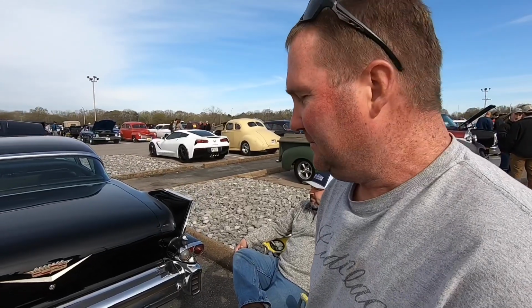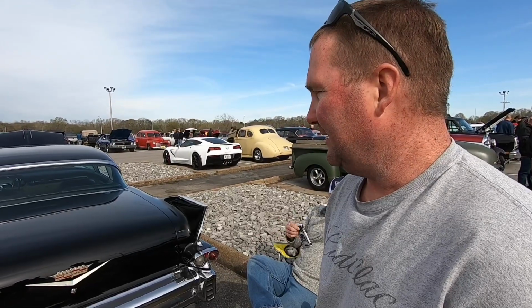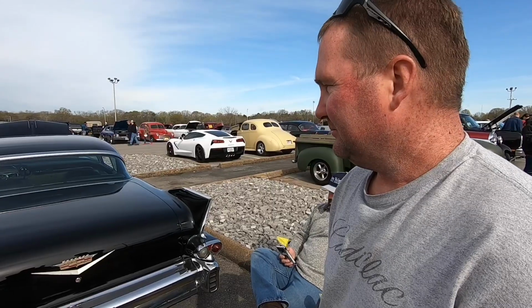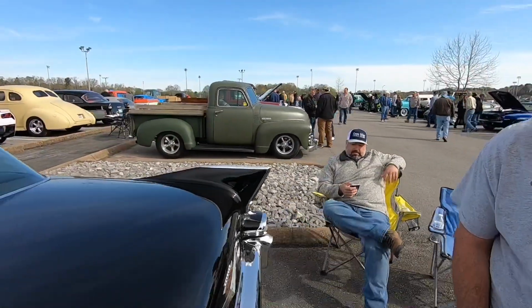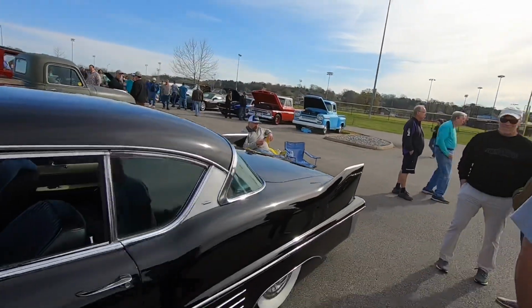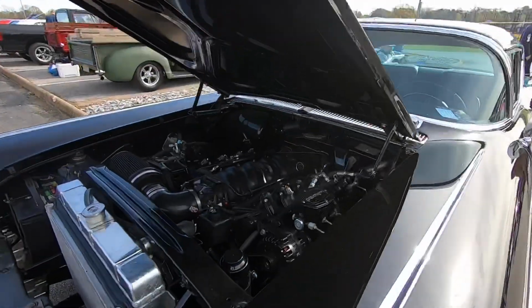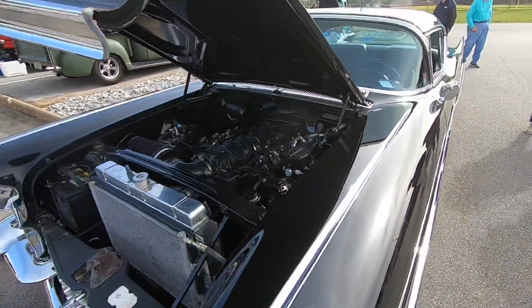It's got an LS1 in it, 4L60 transmission, air ride suspension, disc brakes, air conditioning. Let's take a peek at that engine. Got Wildwood brakes on it, looks like. Yeah, Hydro Boost brakes. Air conditioning.